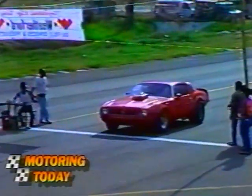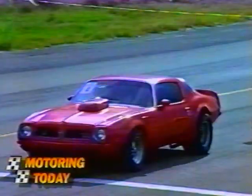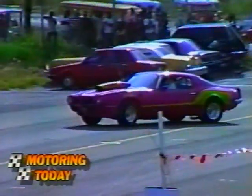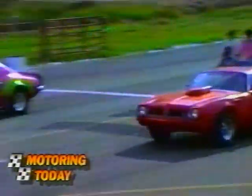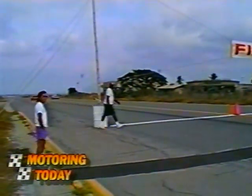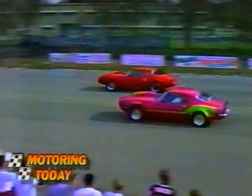First, in the Superstock category, on the starting line, we saw Monina Stenland in a red 72 Pontiac Trans Am versus Alec Manson's 73 Pontiac Firebird, amply dubbed Lollipop. Both cars took off, ripping the track side by side. But Alex was first to cross the line by a hair. In the second run, Alex reasserted his dominance over Monina to ensure his bid for the championship.